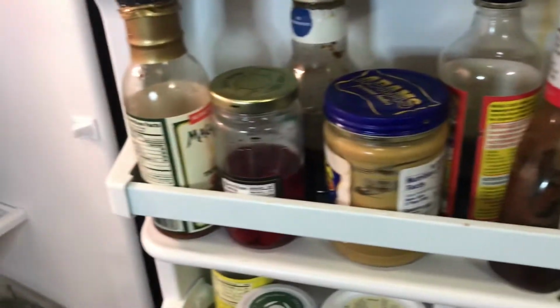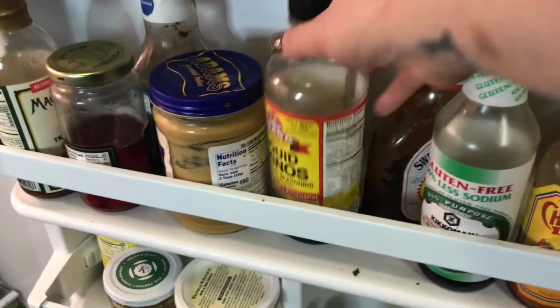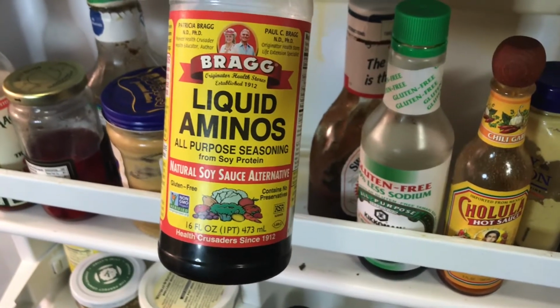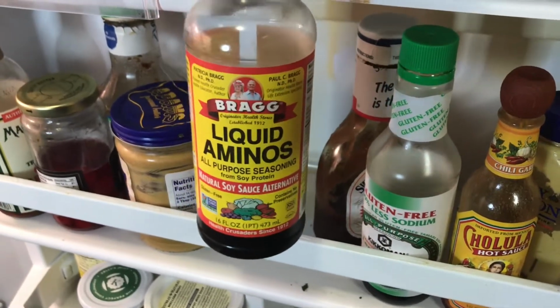Here, I just have normal condiments like normal people have, you know. I have ketchup, I got sriracha. This is interesting. This is liquid amino acids. It's a soy sauce alternative, and this contains essentially all the amino acids that you need for your daily. So this is a vegan staple for sure.